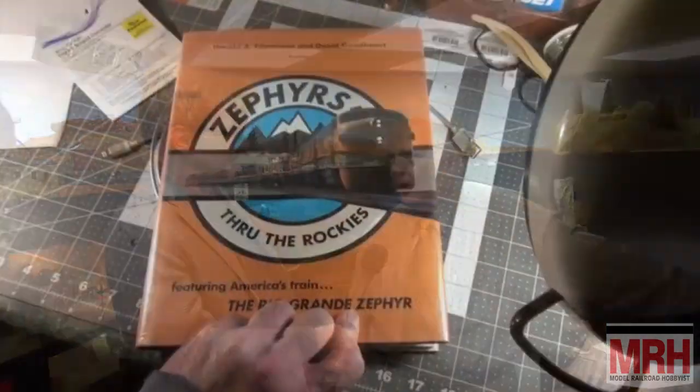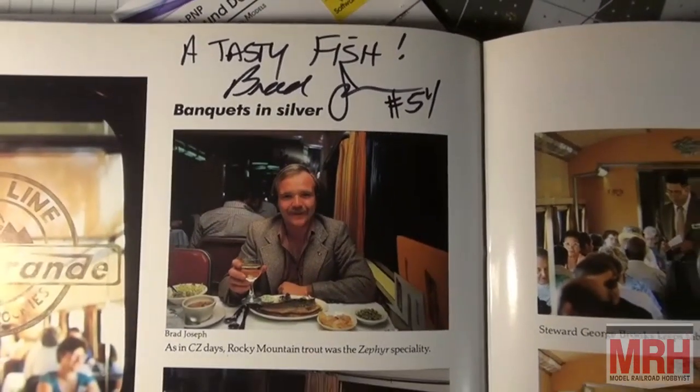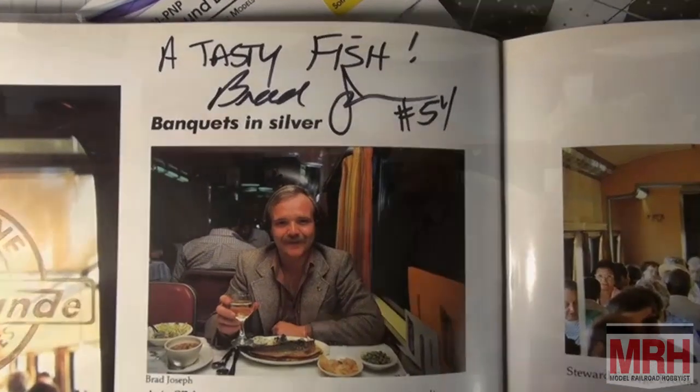I've got a picture of you in one of my rail books in my library, riding the Zephyr. Tell me about that moment. Oh, wow, that was our honeymoon. That's David Goodhart's book, right? Yes, Zephyr Through the Rockies. That's right, David Goodhart and Harold Edmondson. I rode the Rio Grande Zephyr 7 times. First time was 1972 with my mom and dad.